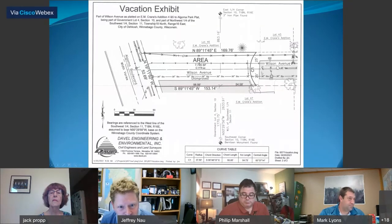On the eastern portion where you see the C1, that's the proposed arc of the curb. If the vacation is approved, the petitioner will submit a certified survey map to dedicate the remainder of the cul-de-sac bulb on the north and south sides of Wilson Avenue. And both property owners have agreed to the proposed dedication.